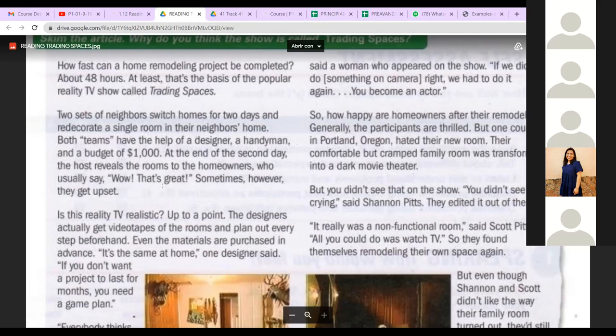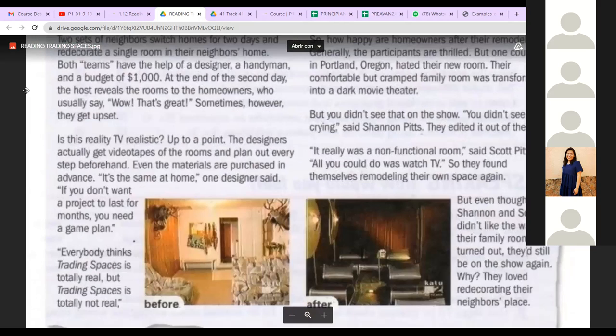Even the materials are purchased in advance. I don't understand that sentence. Even the materials are purchased in advance? Yeah, you buy the materials before? Yeah, that's right. That's what it means. So the materials are purchased, or bought, before the TV show happens. Thank you. Awesome.